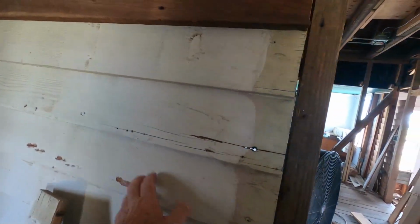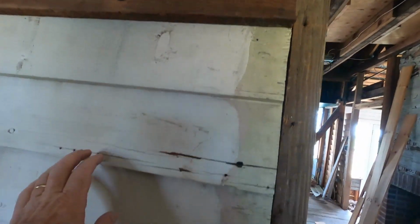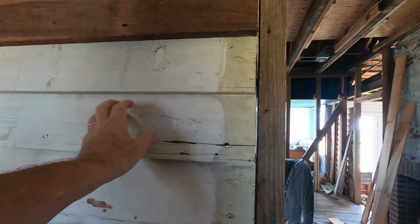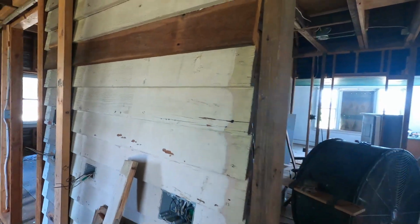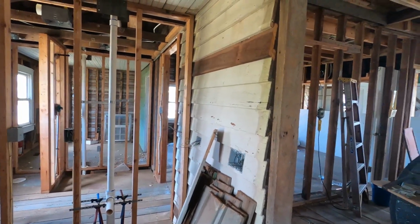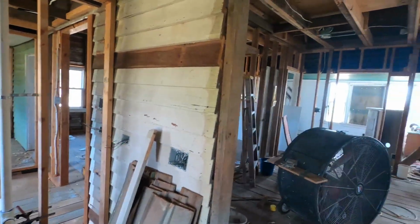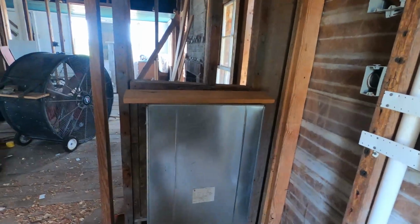And as you can see, this is original to the house. Now this board is not. We had to replace that board. But this right here is original to the house. This was the outside of the house, and then they added this room right here sometime. I talked about it in another video, about what they did with Pa and Granny's bedroom, and I'll talk about that when I get over there in a minute. But this is what my room looks like now.